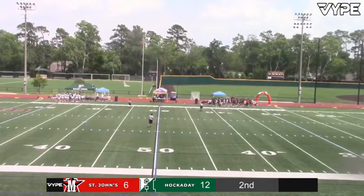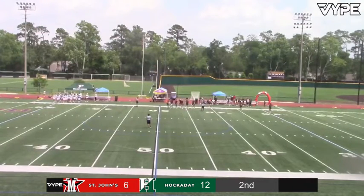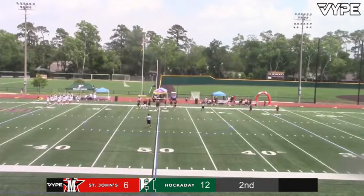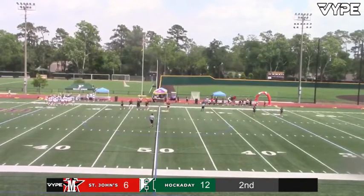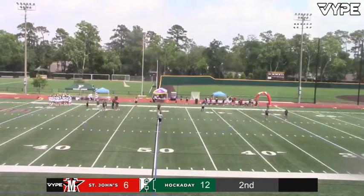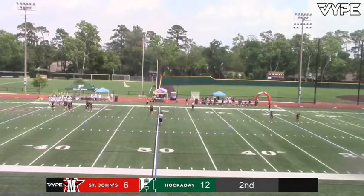Referee's calling the players back to the field. Yeah, if you string together the St. John's plays where they've scored, if they can just string some of those together, then certainly they can start narrowing this gap. But if they score and then Hockaday might get a goal, if they're trading goals here, it might be a little late in the day for that. So let's see if St. John's can string together the great plays that they've done so far when they've been able to score goals.